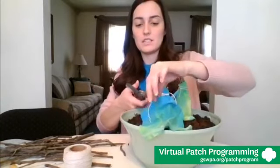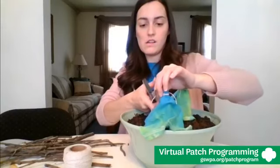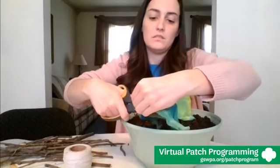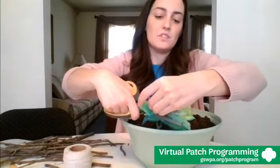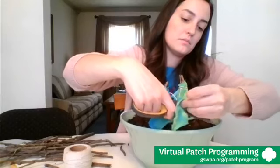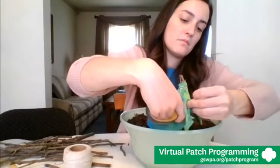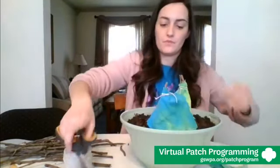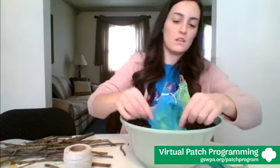Okay. Pull this down a little bit, and I'm going to cut this excess off, cut the excess string. I'm going to cut this little bit of excess fabric. And you might put that on the inside of your tent as like a carpet. That would be good. There we go, that's better.